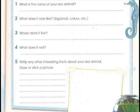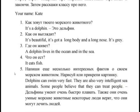Number 5. Write any other interesting facts about your sea animal. Draw or stick a picture. The answer. Dolphins can swim very fast. They are also very intelligent sea animals. Some people believe that they can treat people.